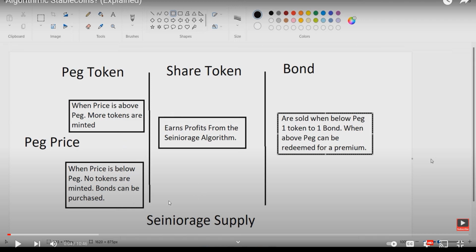The reason seigniorage supply algorithmic stablecoins like this have not succeeded is only because of human emotion. That is it. Logically, they should work. I mean, the design of them is absolutely genius. But currently they don't work because human emotion is always irrational. So just be mindful of that.